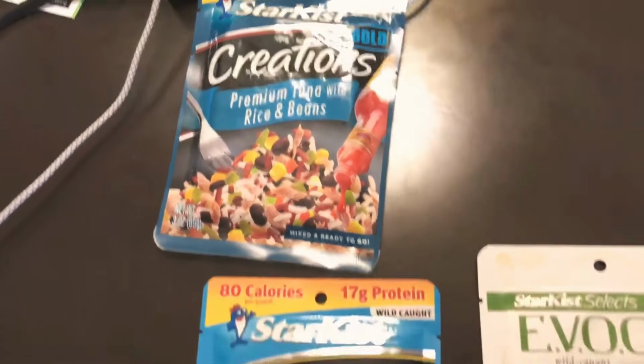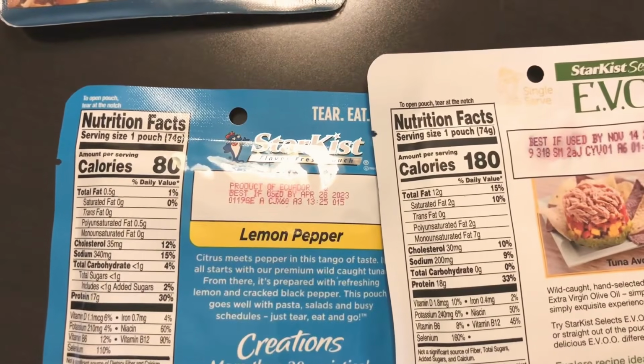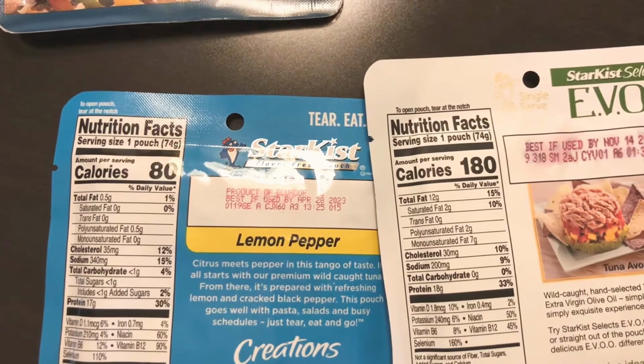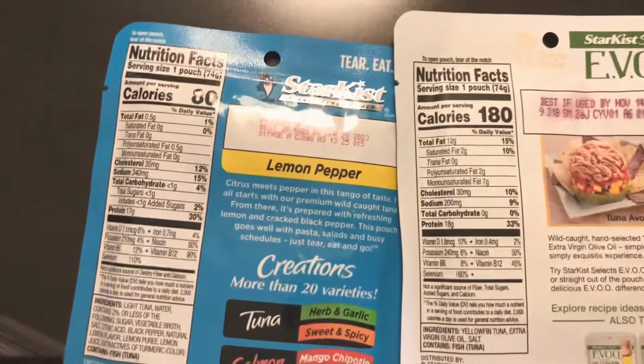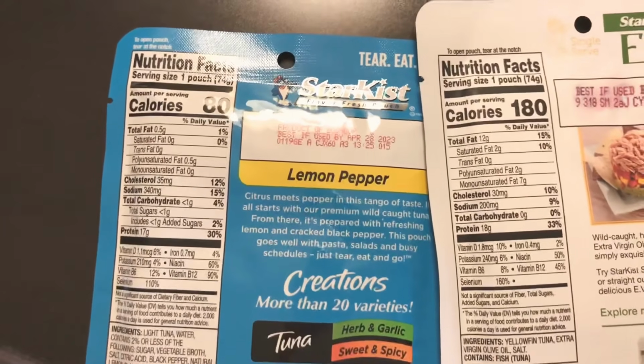A can of fish and a pouch of fish may contain very similar food, but if one requires a can opener while the other can simply be torn open by hand, then the level of access is completely different. That's why packaging should also be considered part of your emergency supply plan.